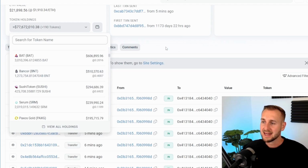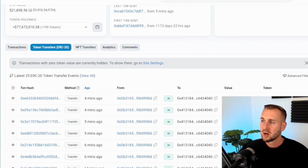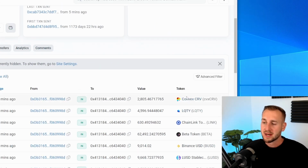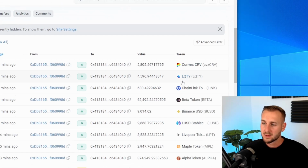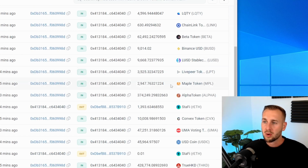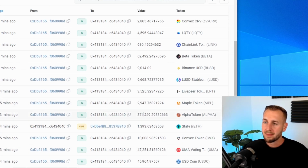Kyber, BAT, etc. So it seems they're using this wallet as a bit of an intermediary. If I just pull this across, you can actually see some of the token names here on the right hand side: Convex, Liquidity, Chainlink, Beta, BUSD, LUSD stablecoins. All of these are on the move, not in huge amounts though.